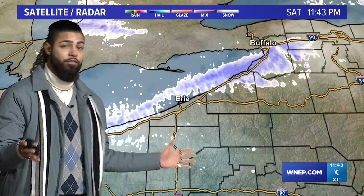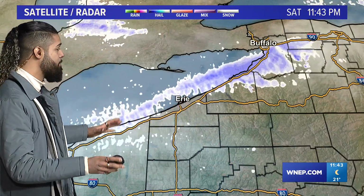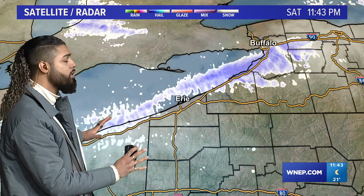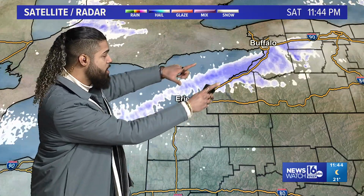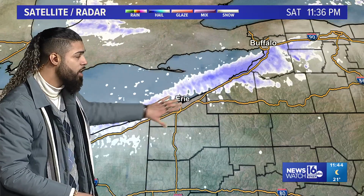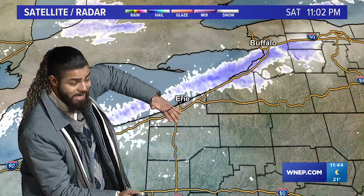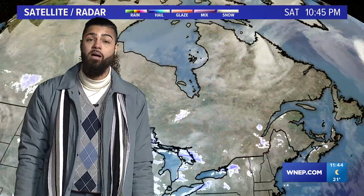Here's the lake effect snow setup. Now, I talked about that southerly component in the winds. Look at how it's pushing up towards the northeast because winds are out of the southwest. So it's pushing that band of snow closer to Buffalo and giving Erie a much needed reprieve from that consistent and persistent snowfall. Now, there will be a northerly component shifting this band towards the south, and that'll bring a few of those towards us by the time we make it to Monday afternoon.